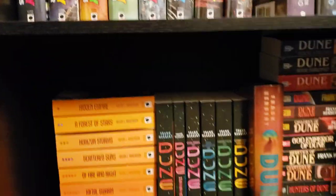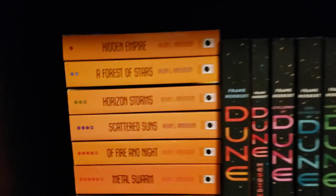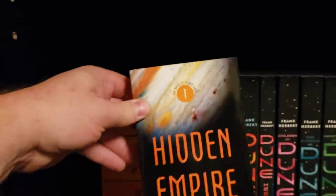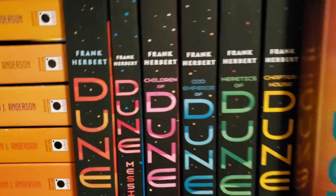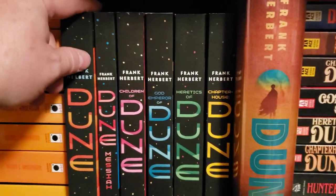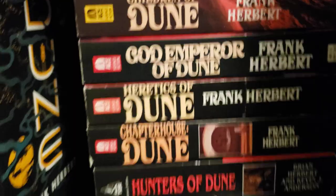On the shelf below, we've got my Dune section. Now these are my Kevin J. Anderson. Kevin J. Anderson, he also wrote some of the Dune stuff with Brian Herbert. He does his own works. I do have his Hidden Empire series, his Saga of the Seven Suns. I've got these Dune books that just came out, these collectibles. I've got, of course, the great one. And then I've got my old paperbacks that I bought back when I was in high school.